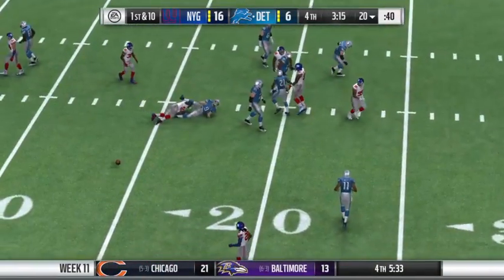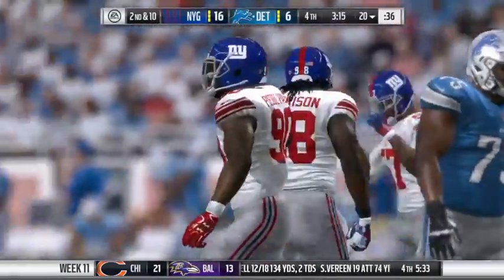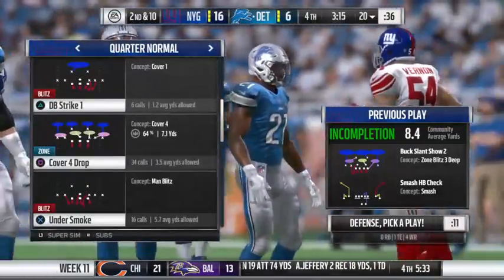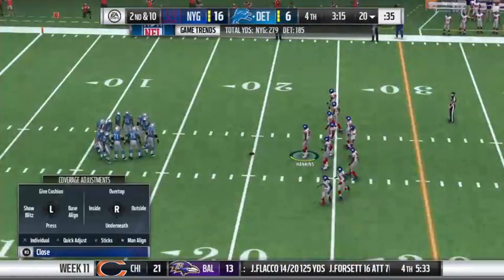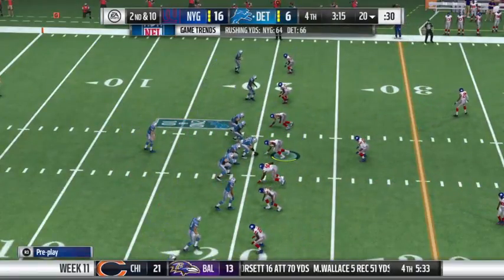He couldn't quite hold it. Got hit. Ball pops out. Incomplete. Everything about that play tells you about today's NFL offenses and what they're asking out of running backs. You can't just be a guy who can run the football. You have to be able to catch it as well, and he didn't get that done on that play.